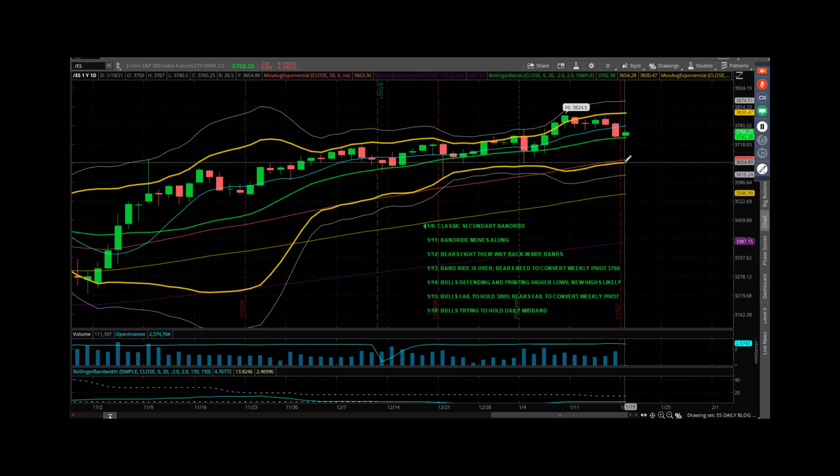What that means is your shorts are the stuff that tends to run a little bit more. Your longs are stuff that are more trades. You get some bear market rallies, but generally it's a sell rallies market.